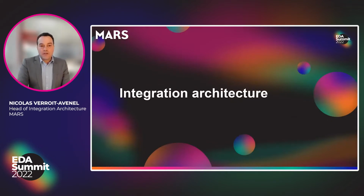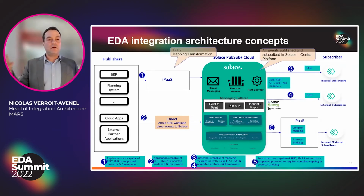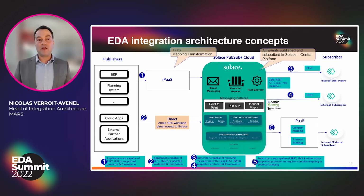In terms of integration architecture, what we designed is kind of standard. We deployed a Solace subcloud implementation. Our view is to ensure that we have as much as possible direct flows going to Solace. But from our experience, a lot of the time we need to implement an iPaaS on top of Solace because of the necessity to manage connections to topics, to make protocol bridging, to make some complex mapping. So this is what we've gone through.